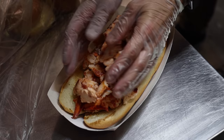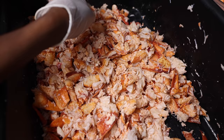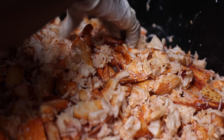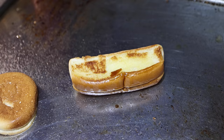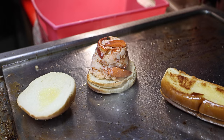First of all, they steam the lobsters. The lobsters are not boiled, they're steamed. Then what I like is that they're deshelled, and instead of chopping the lobster or keeping the whole pieces of lobster, they're hand shredded. I love the hand shred because you got the stringiness of the lobster. Those go into a measured cup, and then it's very simple, actually. All they do is toast the bun, put the fresh steamed lobster into your roll, into your bun, and then serve it with butter on the sides. Beautiful.